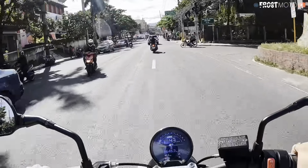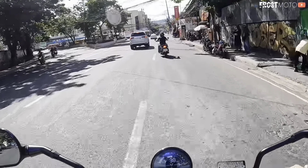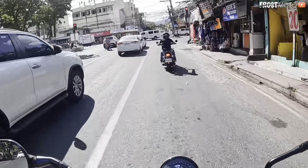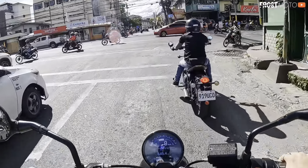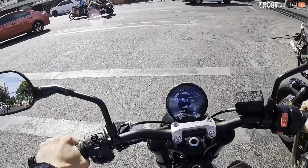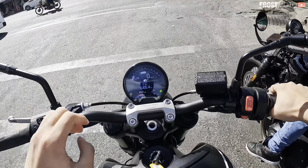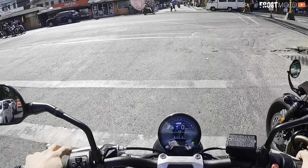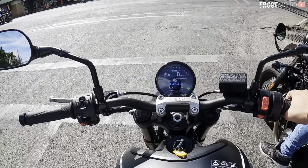Anyway, this is a TFT display with an immobilizer. I'm with Sir from Triumph, and we're going to have a little ride just to check the Triumph. He's using the Bonneville bumper. Right now, neutral, trip. Okay. Inline 3, ride by wire, very responsive throttle.